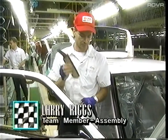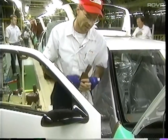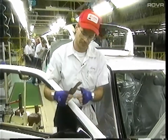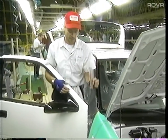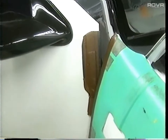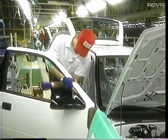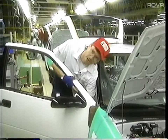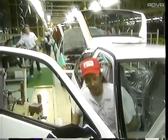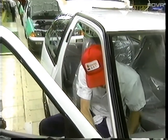For instance, we came up with this. It's a little door protector. What we were doing before we had these, bringing the door in, we were hitting the hinge here. So we had a QC circle and brought up the idea that we'd come up with this little plastic guard that would protect the hinges from hitting and causing paint chips. So we got together, figured out what we could do, had a bunch of suggestions, and we decided to pick out the best one, and this is what we've come up with.